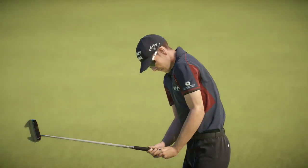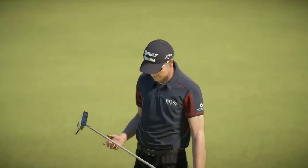Just trying to keep this round on track. Has that putt, stays at 1 over.